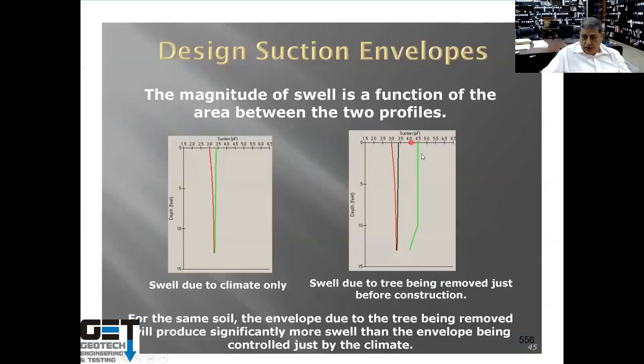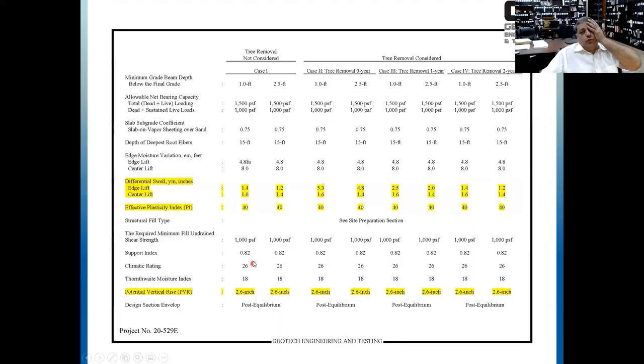But when you have trees, you go all the way from a dry condition, because trees suck the moisture out, to a wet condition. So your Y sub M is going to be a lot bigger. So if you've got a site where it's all trees and you've got expansive soils, you take the trees out. If you do not consider the effect of trees, your Y sub M is 1.4, 1.6 for a PI of 40. But as soon as you take the trees out, your Y sub M is 5.3, 1.6. Within 1 year, 0 year.